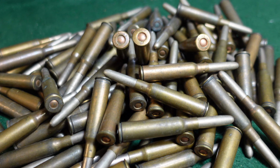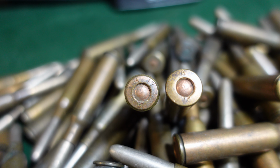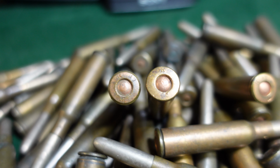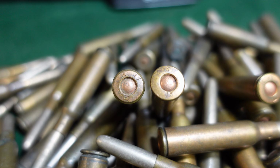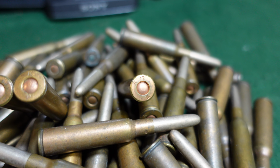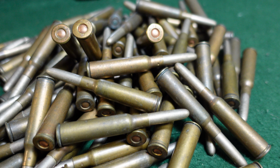Russian forces. Now, if you come across one of these, you can tell by looking at the head stamp. It is going to be dated 1916 or 1917. As you can see, they've got the K on them for Kynoch, and then obviously the year of 16 or 17. As far as I understand, those were the only 2 years that these were made, but several hundred million were made for the Imperial Russian Government.